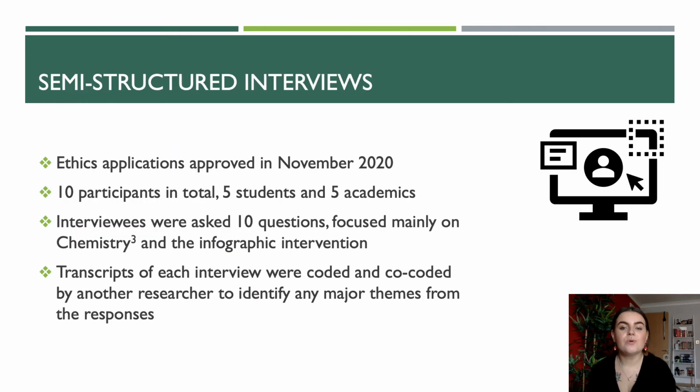Now, in terms of qualitative results, as I mentioned earlier, a large proportion of the study was conducting semi-structured interviews, and I did this with 5 student participants and 5 academic participants. Interviewees were asked 10 questions in total, focused mainly on Chemistry Cubed and the infographic intervention, but they were very much encouraged to expand on anything that they thought would be useful for the project.